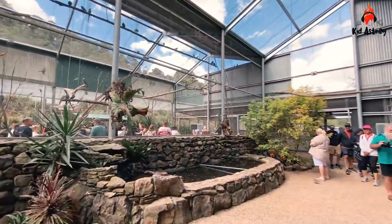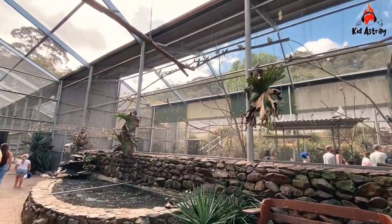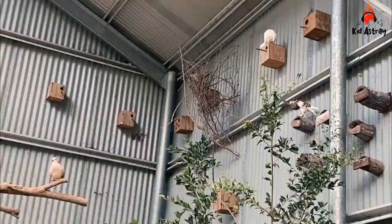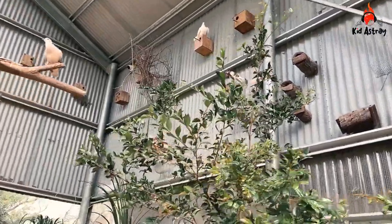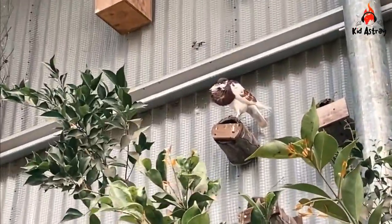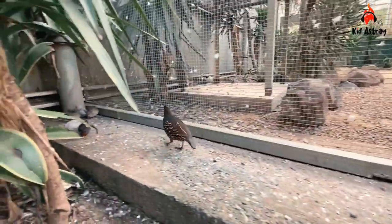The four walkthrough areas are home to over 700 native and exotic birds from all around the world. You're able to get up close and interact with the birds. Many of these birds were pets and families could no longer keep them, but now they have this amazing place to call home. They're unique birds, they're fast birds, they're slow birds, they're energetic birds, they're birds that are sleepy, birds that want to know you, and ones that just want to chillax.